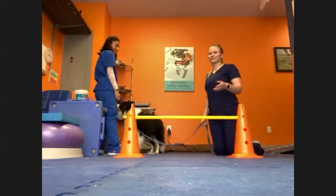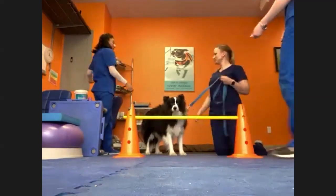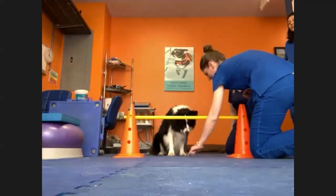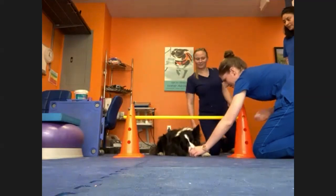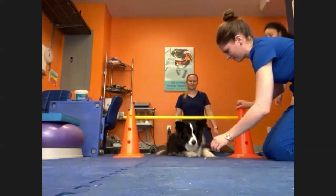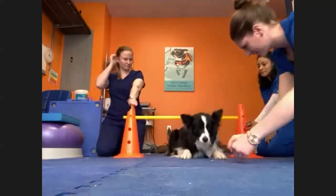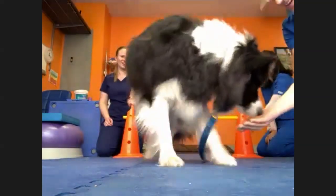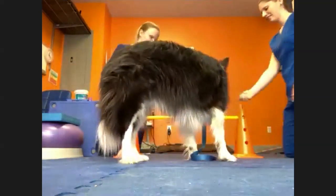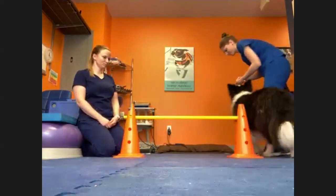But this exercise can be easily adapted. So what you're going to do, you're going to have your dog come all the way down onto their stomach. And then put the treat just a few inches in front of their face. So they have to do this crawling motion to get to it. And then if there's a pole or something, they know that they can't just stand up. We'll do it one more time to show you guys. So we'll bring it back around. Good boy.